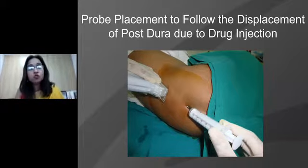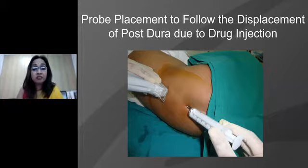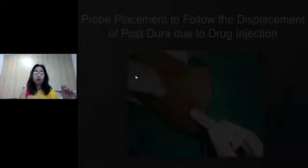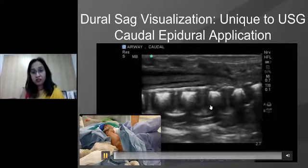It can act as a surrogate marker, even for higher spaces. In the sense, if we have injected the drug right from here, we can keep the probe at the vertebral level that we want to have a look at and see if the dura has gotten displaced because of the injectate. Let's look at this particular video to understand what we just said.